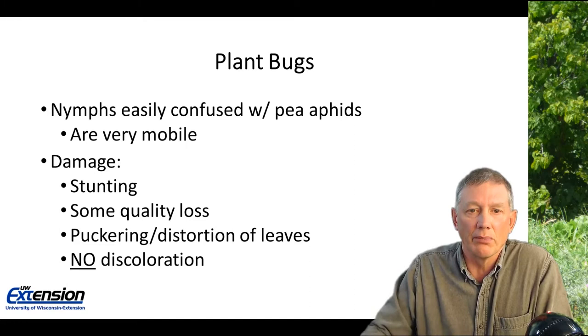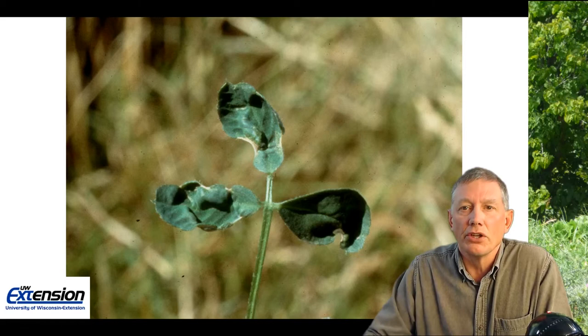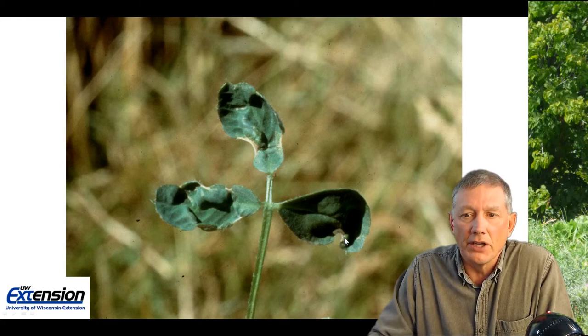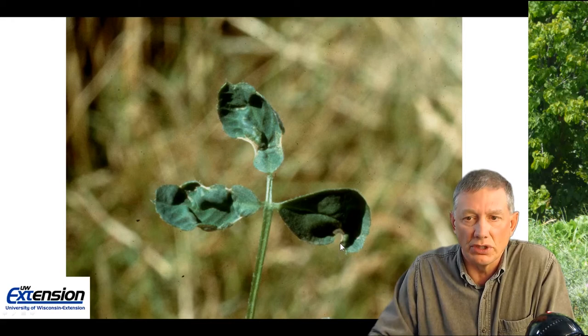Here's a picture of plant bug feeding. You can kind of pick out that puckering, crinkling of the leaf. Here's a little distortion. That's also a symptom of plant bug feeding. That can, to some degree, look like an insect has fed on that, but that's part of that puckering and distortion of the leaf caused by plant bugs, both nymphs and adults.